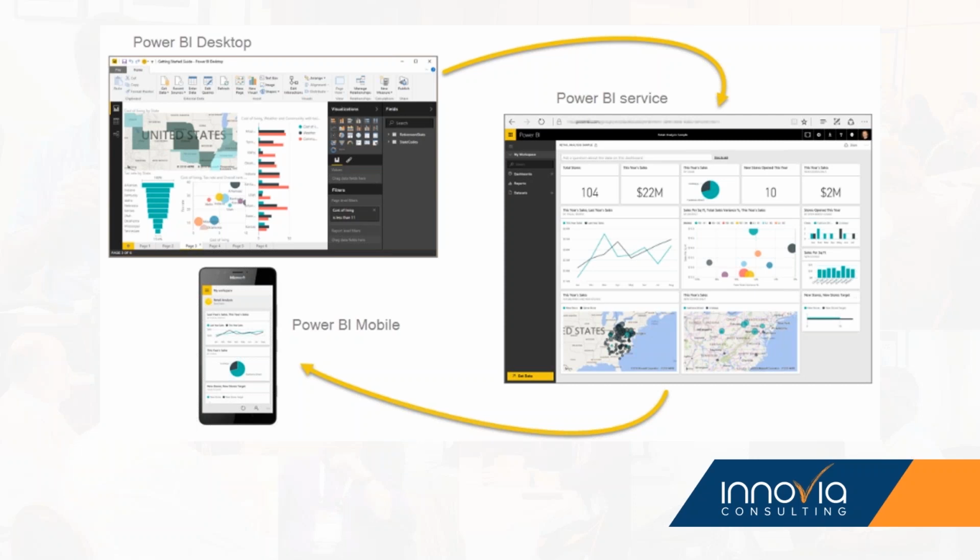There's also something I left off here, which is Power BI Report Server, which allows you to publish Power BI reports to an on-premises report server after creating them in Power BI Desktop. And maybe from a security standpoint, you want to have all of your data as well as your reports exist inside your firewall. There is a solution for that with Power BI Report Server.